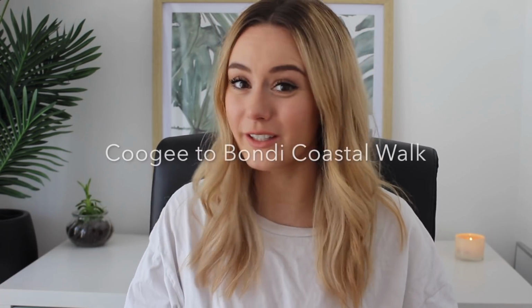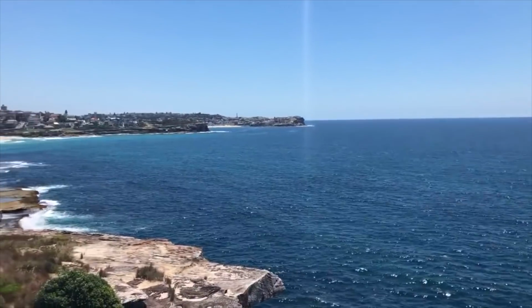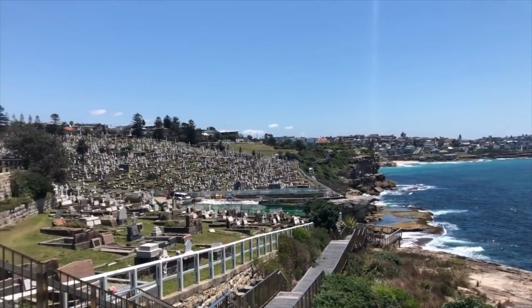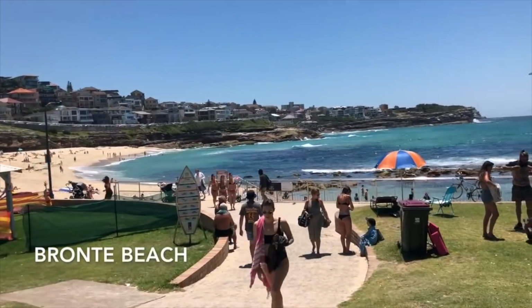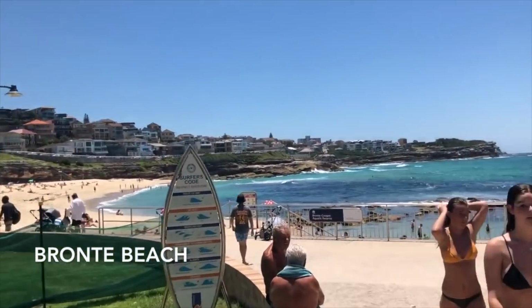I also don't think you can do Sydney without doing a coastal walk, so I would highly suggest doing Coogee to Bondi. I know it's another basic one, but if you're doing all the tourist stuff, it is the one that I think most tourists do, and for good reason. It starts at Coogee Beach, or you can start at Bondi, and you walk either way from Coogee to Bondi or from Bondi to Coogee. I think it's only a 5-kilometer walk. I will double check and put it down here somewhere.